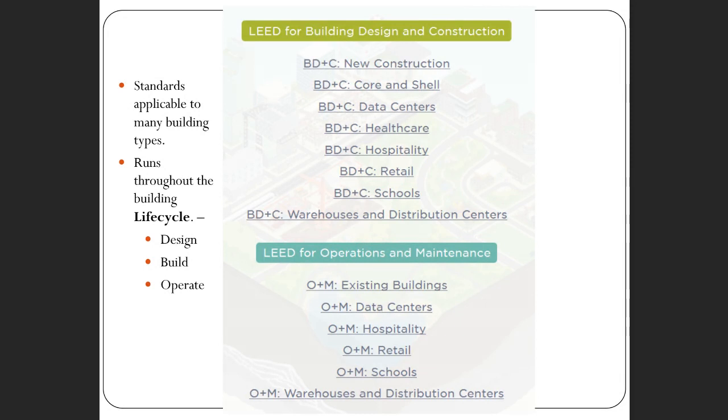So the LEED rating system has many different building types, has standards, rating systems applicable to many different types of buildings. And LEED also has standards that apply throughout the entire life cycle of the building. Right? Life cycle means not only its design, its building or construction, but also its operation and maintenance. So you see here we have BD&C for building design and construction. We have LEED O&M for operations and maintenance. And again, different building types are covered by different LEED rating systems.